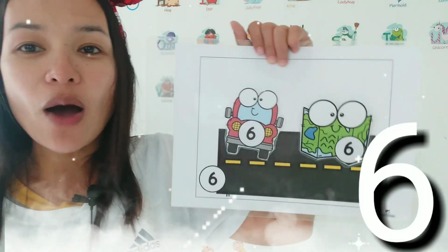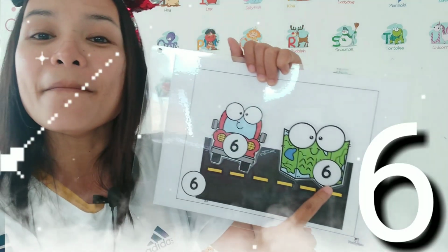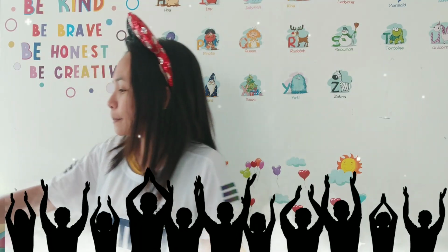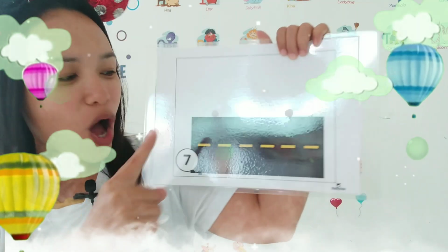So now it's complete. So we have 6 car and the number 6 map. Okay, what number? 6. Good job. Wow. Next, teacher Liza. The next number. 1, 2, 3, 4, 5, 6, 7. Yay! That's the number 7, teacher Liza.